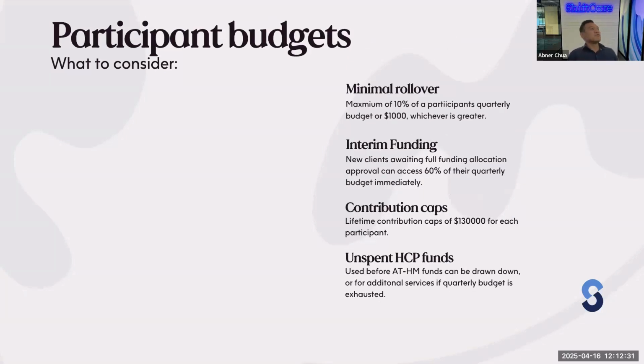Then when we move into participant budgets, again, there's a maximum 10% rollover of a participant's quarterly budget, or $1,000, whichever is greater. So the rollover can't be more than $1,000 or 10% of their budget each quarter. So that's something to be aware of.